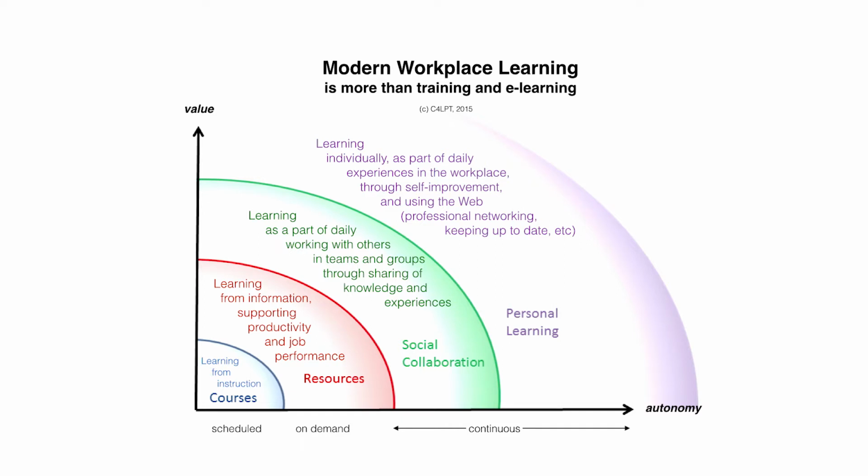Hart describes 4 broad areas of learning activity. Structured learning, which could be events, courses, e-learning or formal mentoring or supervision arrangements. Resources, which are available on demand at the point the person needs them, such as job aids, tip sheets and templates. Social learning, which is really any kind of learning with other people. Social learning can take place online using social media and other collaboration tools, but it could also be a chat with a colleague or participation in a community that meets face-to-face. And personal learning, which is learning you do independently.